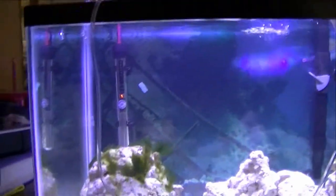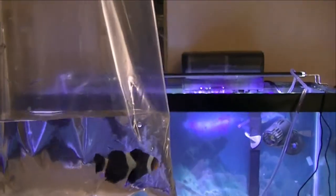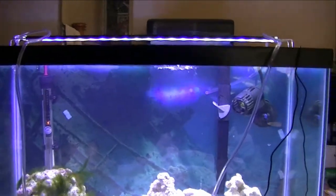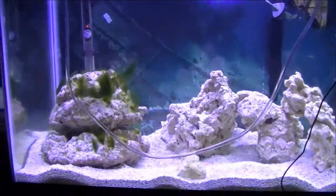But anyway, today I got me a black Ocellaris clown. I'm about to drip acclimate them for about 20 minutes, and then I'll be putting them in his new home, 20 gallon nano reef. Stay tuned.